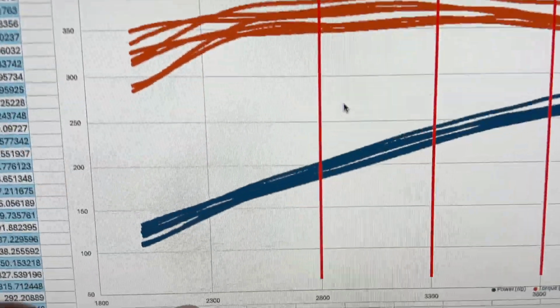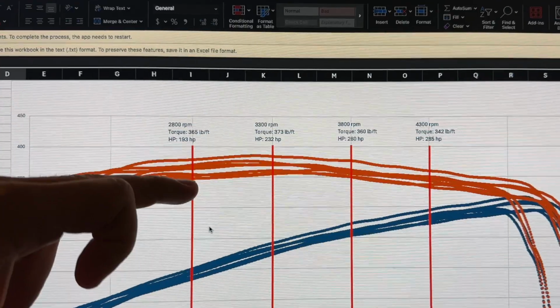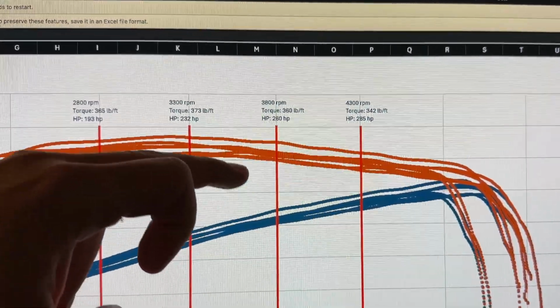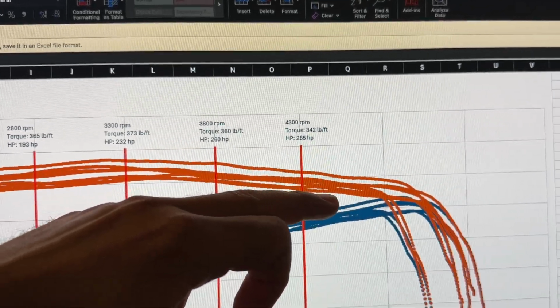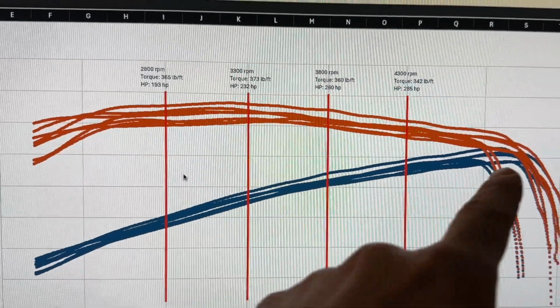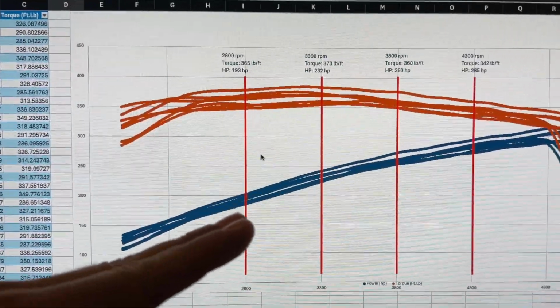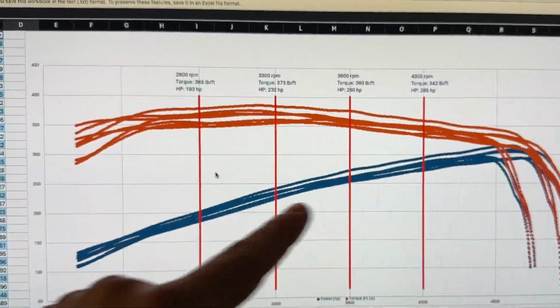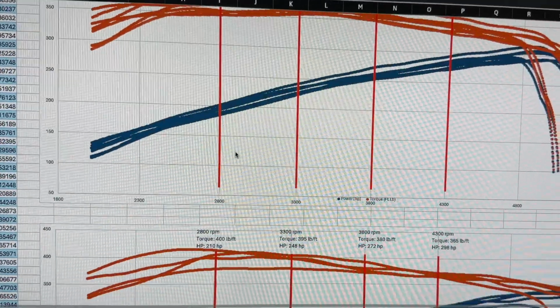This is 2300 RPM, that first line. It comes on right at the beginning and it pretty much plateaus, and right around 3500 RPM is where it starts to dip. And the power is just mostly a straight line up from beginning to end. It has a little bit of a curve to it, but it's essentially a straight line. And let me tell you why I'm telling you to focus on the curve.